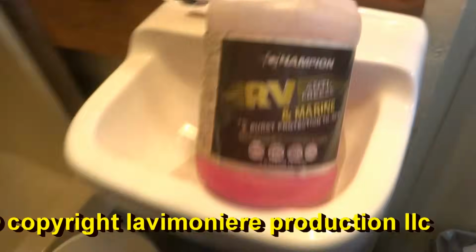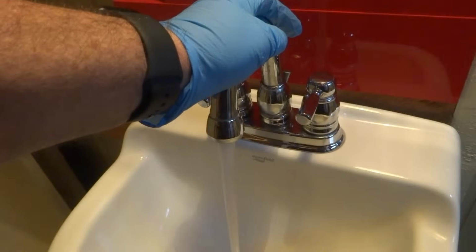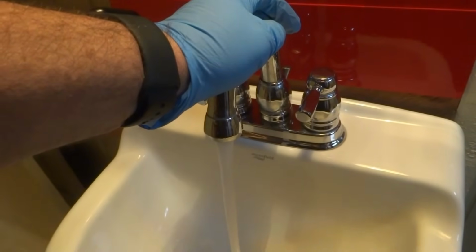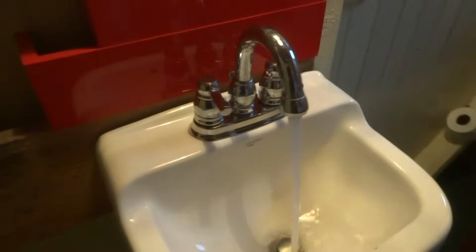There's an outside faucet here too. Pushing all the water out, the water line, blowing all the water lines out, get all the water out of the lines.